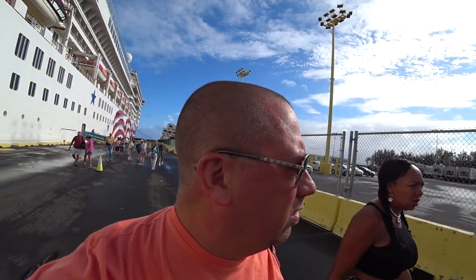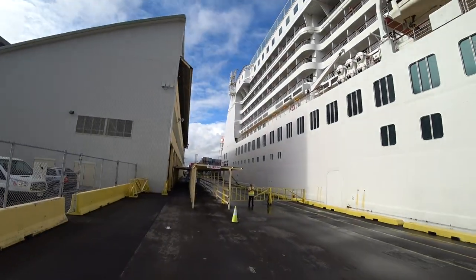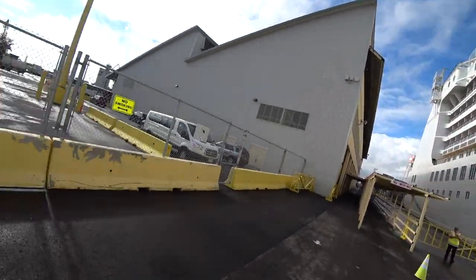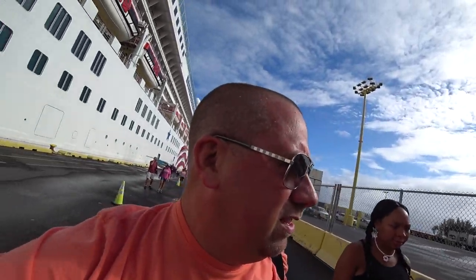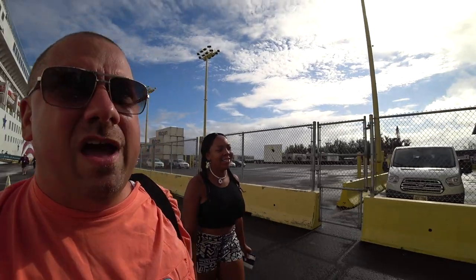The thing that's different about most of these Hawaiian ports is they put you right in regular container ship ports. So that's a little bit different. There's a lot of shipping here, where they ship a lot of stuff. They don't really have built up cruise ports per se. So, all right, let's check it out.